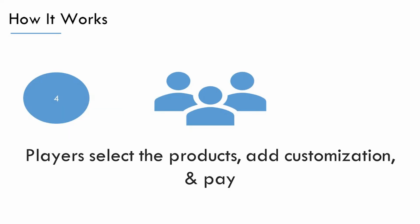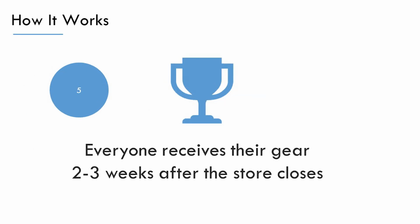Placing an order online is easy. Go to the store, select the product, any customizations you want, and pay. The customer can choose to receive their gear at their front door or pick it up at a local Big Frog store.